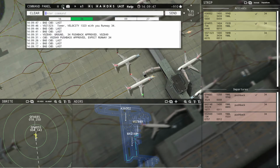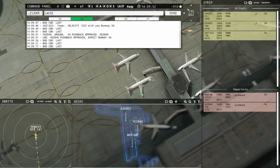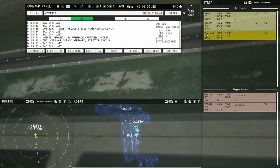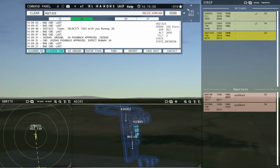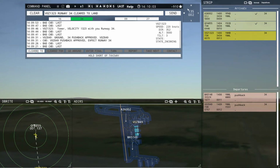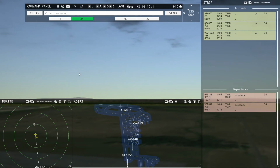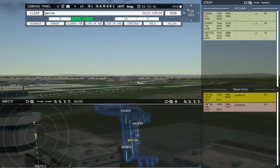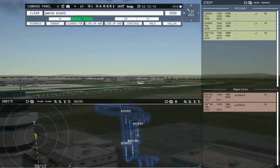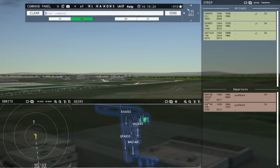Tower, Velocity 1323 with you, runway 34. Velocity 1323. It's just not going to take it for some reason. Runway 34 cleared to land, Velocity 1323. You don't understand that. I had a Velocity earlier and it did it just fine. No problem at all. Qantas 855, taxi to terminal via Foxtrot. Taxi to terminal via Foxtrot, Qantas 855.